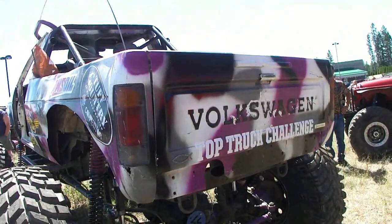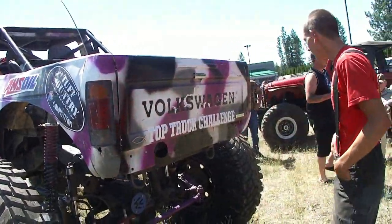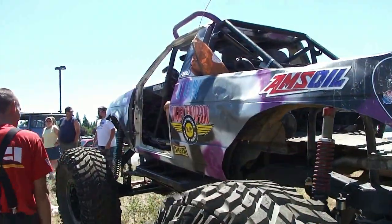And then he's sitting on top of an 80s K5 Blazer frame. Look at the bottom right corner of the tailgate. Limited edition. Very limited. Yeah, it's a very limited edition. I like that.